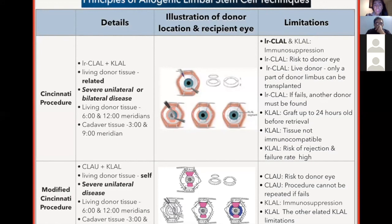CLAU, which is contralateral, plus KLAL. So the living donor tissue is from yourself. It doesn't have the immunocompatibility issues. Severe unilateral disease is its indication. And living donor tissue and cadaveric tissue are sutured in a similar fashion as the Cincinnati procedure. The procedure cannot be repeated if it fails, okay? You have the risk to the other eye. Immunosuppression is required because you do have KLAL as part of this.